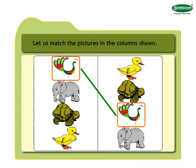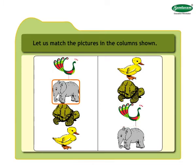Next picture after the peacock in the column is an elephant. Now, where do you see the picture of elephant in the next column? Yes, so let us draw a line from one elephant to the other.